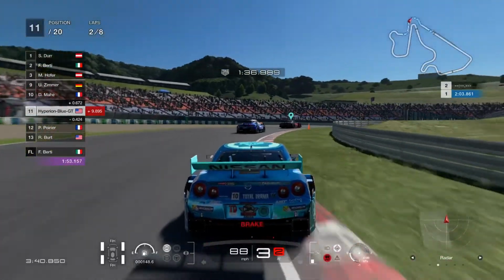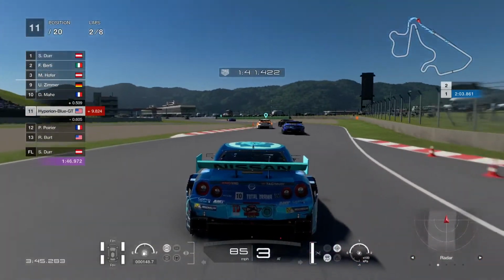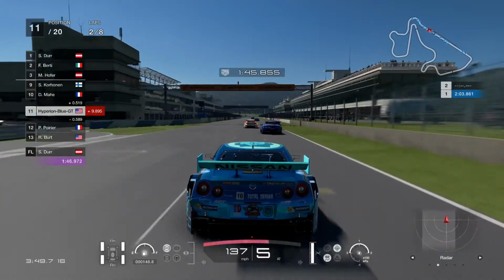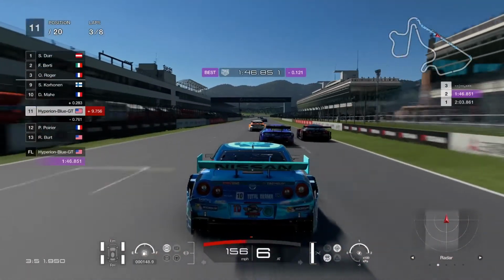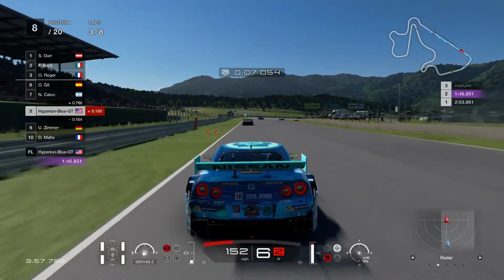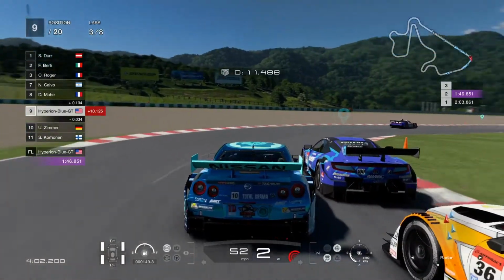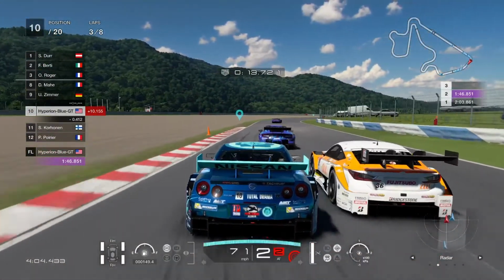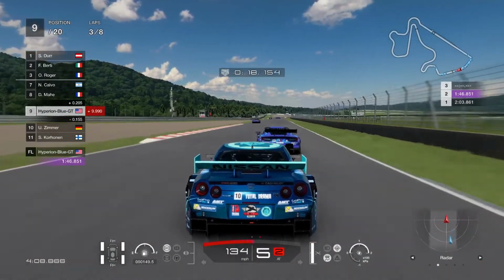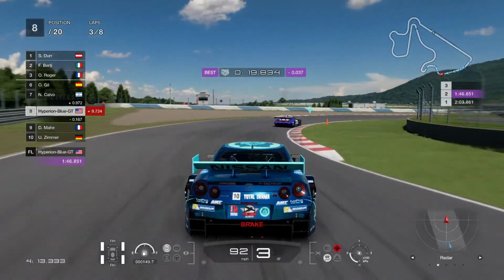Right, looks like only 10 more to go. This race is going to keep going on and on. Just going to get some more drafts, and then this one for fourth. Okay, just going to take a little step on it. The RCF and NSX are still going for it. Just going to have to make one good pass while taking a good fast run on it.